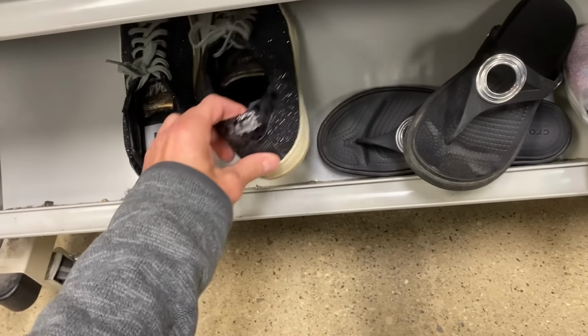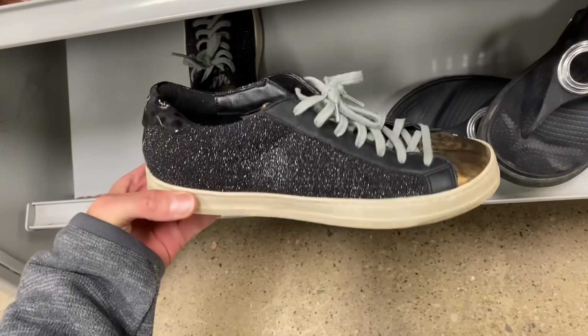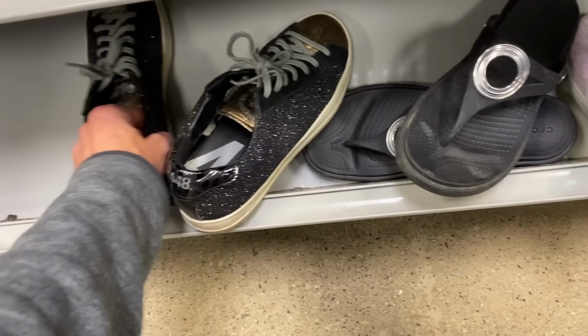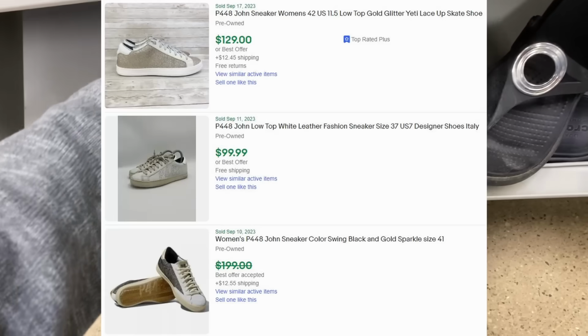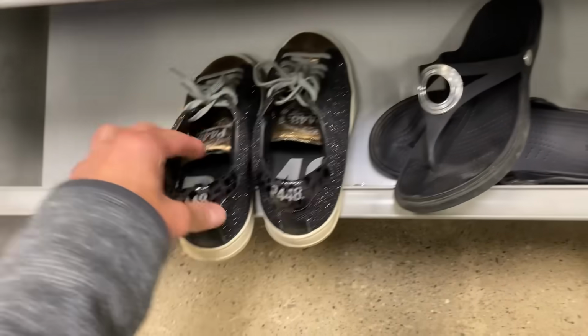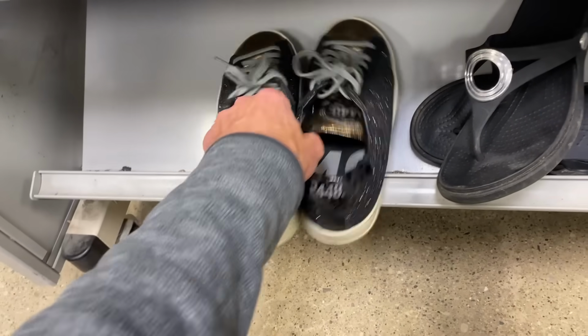But these P448s, I've seen these, not exactly in like the black glitter, but I've seen these sell as high as $120 pre-owned. I saw a pair that was $100 that sold pre-owned that were like this kind of glittery. I don't have the style. I'll put the comparables on the screen as usual, but 2 pairs of shoes that I basically cannot live without. Crocs, my favorite. P448s, I may have sold 1 or 2 of these before. I don't remember exactly, but let me tell you what, both of these are going in the cart.